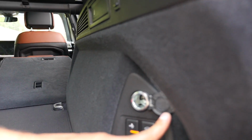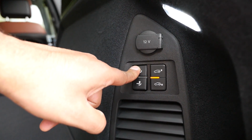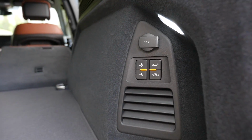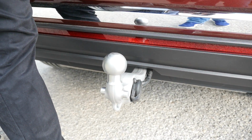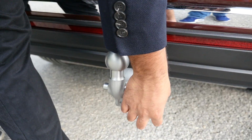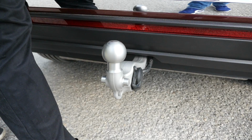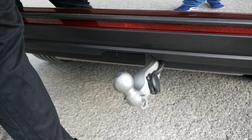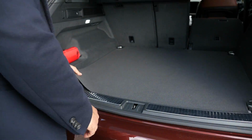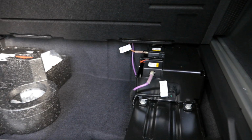A 12 volt power socket down here, an automatic button to retract the tow bar like so. There we go. The connector is built in and it automatically retracts as well. Let's see if it can do that for us right now. There we go. Takes a little bit of time. And underneath the floor as well, a lot more space. Of course, you can also get the spare wheel.